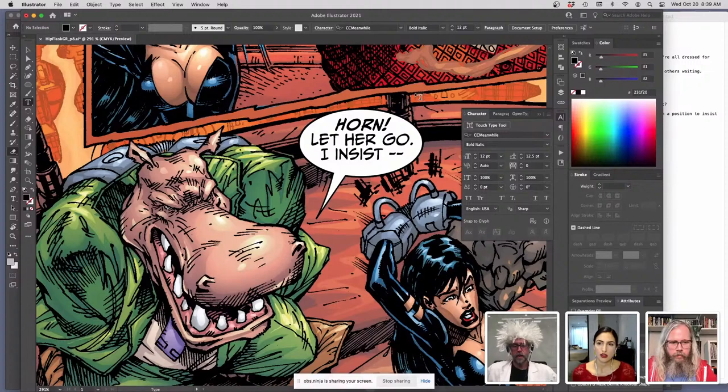We have a question. Yeah. From Ralph saying, don't I need to set the lower balloon stroke attribute to overprint? Oh yeah, I was going to mention that. So we'll get there. Nice. Good job, Ralph. Question, Ralph. Yes. You're a pro letterer, Ralph.